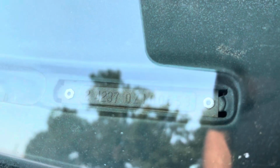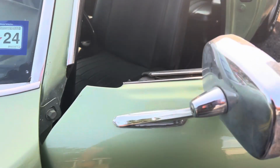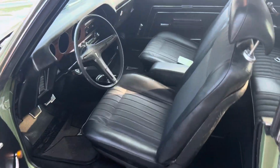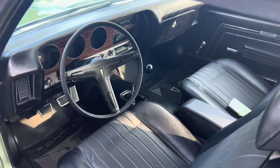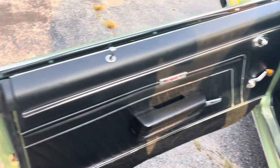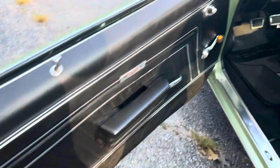Factory rivets right there on the VIN. 242370Z 100553. The partial VIN on the block is 20Z 100553. It is the original numbers matching motor, original steering wheel, 4-speed, really beautiful car.